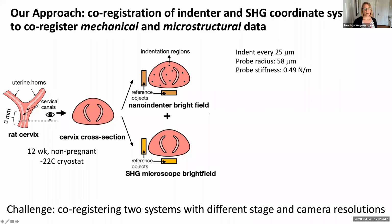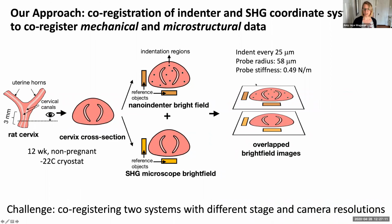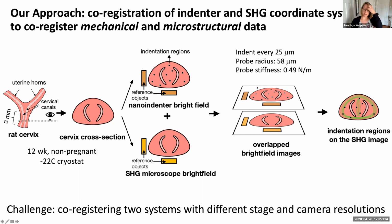And we added some fiducial markers in here so that when we took images in bright field with the nanoindenter and took images in bright field in the SHG microscope, we could stitch those sets of images together and then co-register them and find features that we could align in both of the images. Okay, so that's what we did here, overlap bright field images. And then that allows us to correlate the microstructural information and the mechanical information. And we think we're within about 50 microns, 25 to 50 microns. So it's not perfect, but it's pretty good compared to anything in the literature thus far. Okay, so that's the process we use.